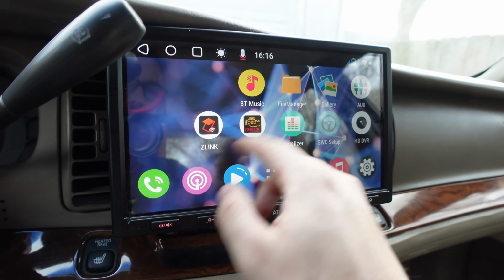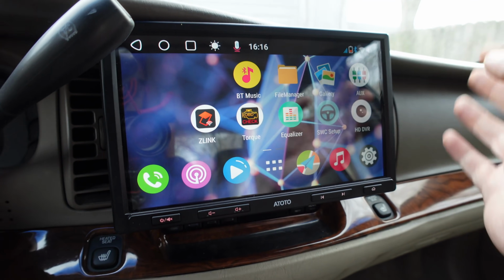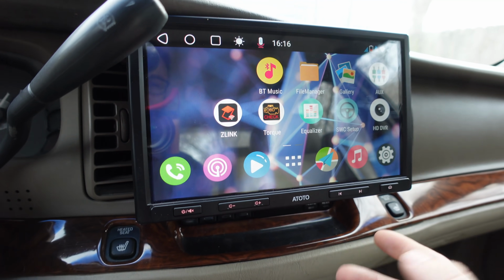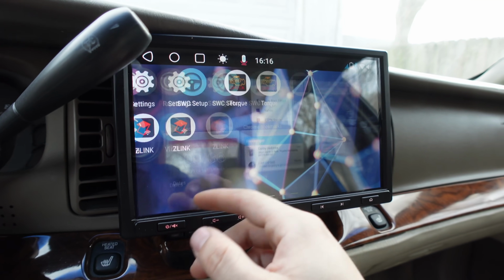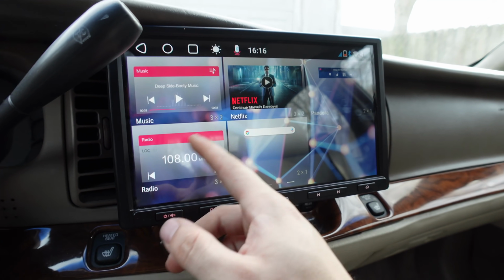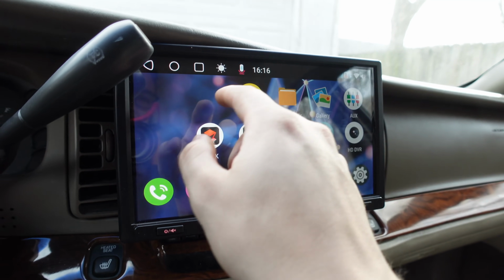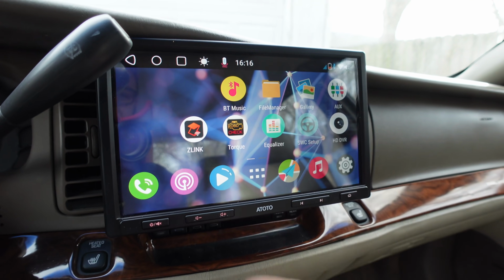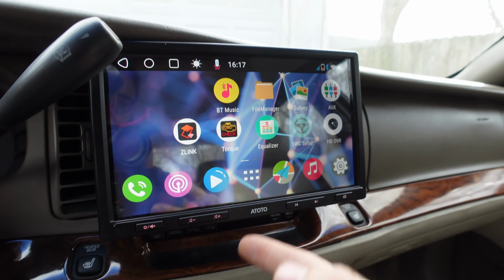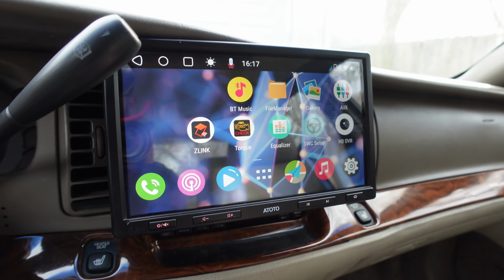It's not bad. I'm not totally in love with this launcher. It's okay. There are some automotive specific launchers that you can get for this, but I kind of wanted to use this how the developer intended, with the stock launcher, which looks more or less like a modified stock Android launcher. It's all right. It's not the greatest, but it's not the worst either. It gets the job done. But the nice thing about this being Android is you can put your own launchers on here and customize it as much as you'd like.